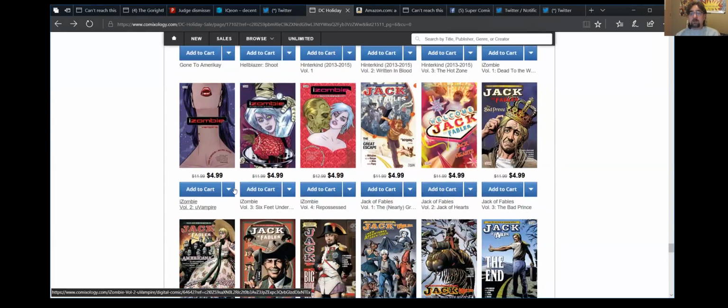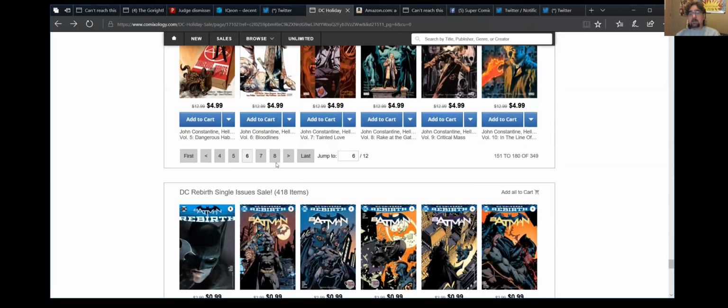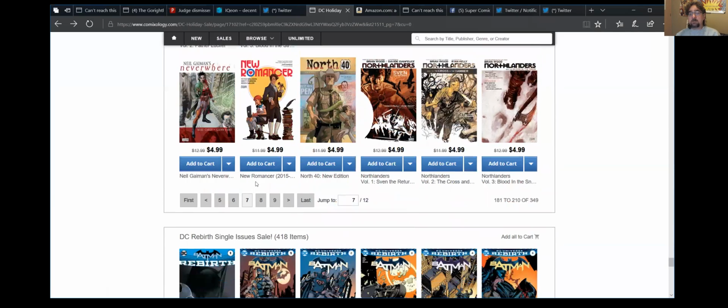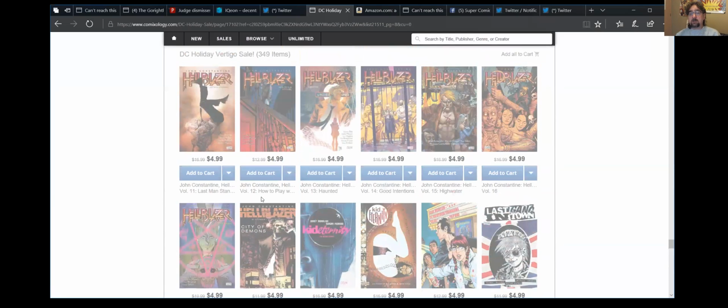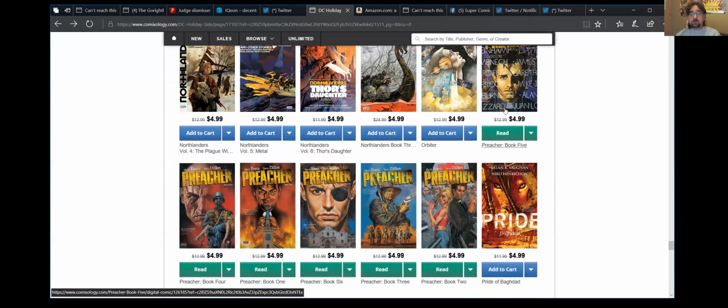A lot of these I don't have. Fables is supposed to be very good. I've never read it. Hellblazer, I just got the first 3 issues of that. I haven't read that yet. That's why I am not buying anything, because I've got so much to read on my tablet, and so much to read in real life. The Preacher, this one was pretty good. Of course, they made a TV show out of it.